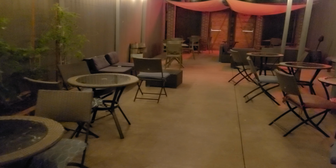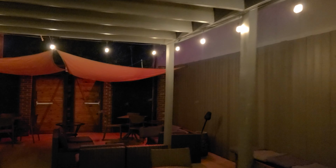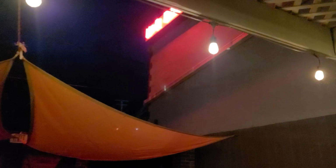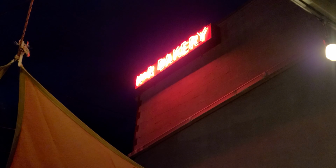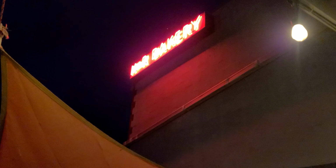So going back here. By the way, just so you know, that wall, that is the wall of H&R Bakery here in Salem on the square. You'll see some red light. You're about to see some more red light in just a moment. And there's the H&R Bakery sign right there. So now you know where we're at. So anyway, ideas that I've gotten.